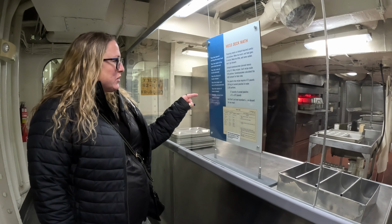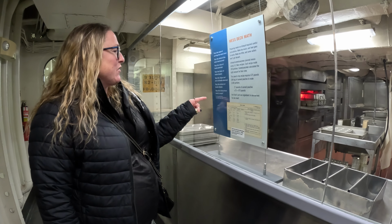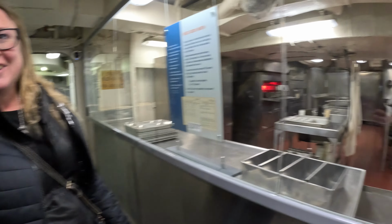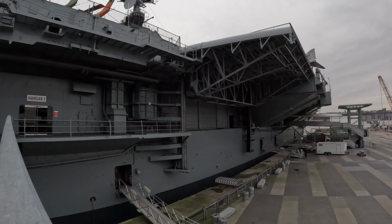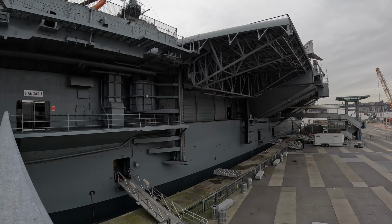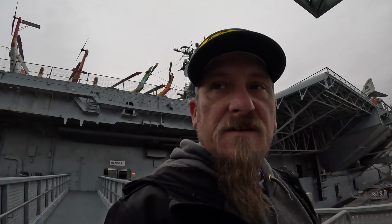Portions, 27 pounds of canned peaches times 25, 600. $1.75, and that's just one ingredient in this dessert. Where do they keep them? That's a lot. So there's the elevator system right there, and the doors that they took the airplanes out of and up to the top. Pretty cool. All right, let's go in the sub.